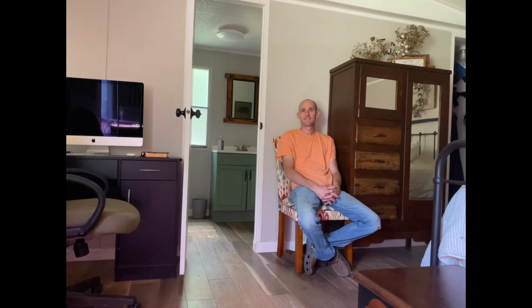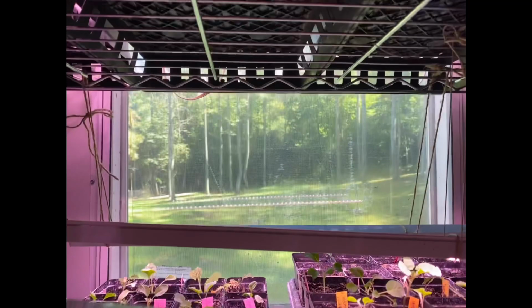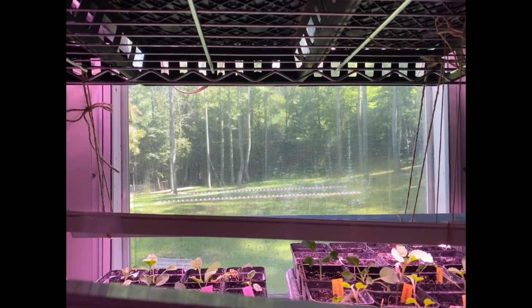Do you think the plants like being in the house? I think they enjoy it. You think they like looking out the window? Mm-hmm. I think so. They have a beautiful view. It's where they're going to be soon.